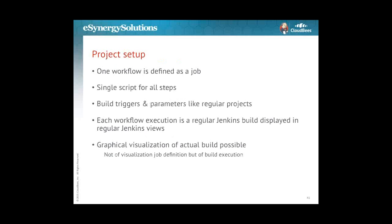So what does the project setup look like? Well, workflow is defined as a single job. No longer do you have to have multiple jobs chained together. You can have one job, which is your entire pipeline from soup to nuts. So it's one single script, covers all steps. You can still use build triggers and parameters like you can with regular projects, and each workflow execution is just a regular Jenkins build displayed in the regular Jenkins views. So you should all be familiar.